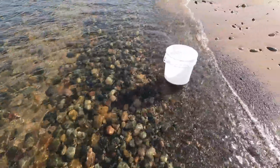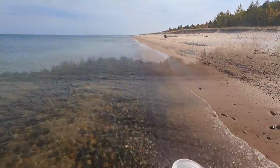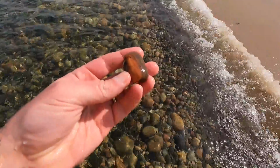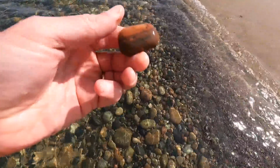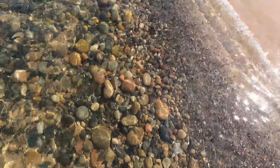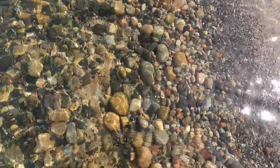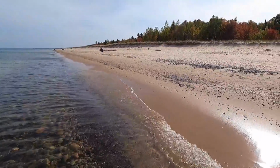My bucket's floating away. Probably go get that. Rocks are kind of fizzling out up on the beach.